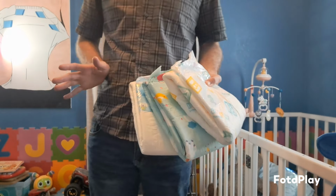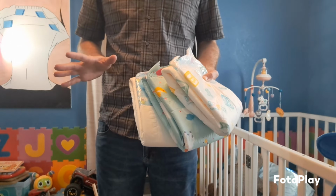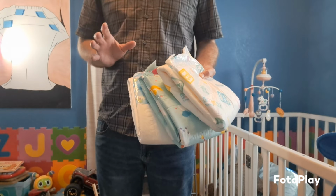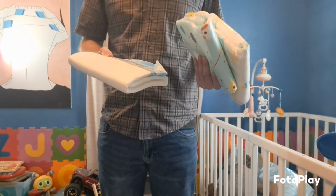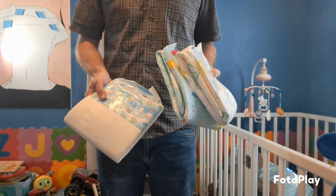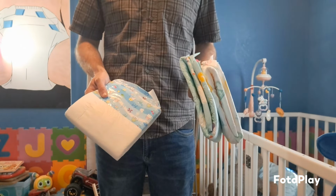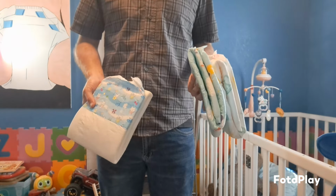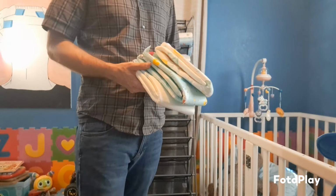I am a big fan of Bambino diapers. They're not the thickest diapers on the market, but they are very versatile. They're not super crazy thick, so you can wear them to work. They have very good plastic. They're very soft inside. They are above average in a lot of categories. I would say the plastic is above average. The softness on the inside is above average. The thickness is, I would say, average, right? They're not crazy thick diapers. They're not thin either. So that's why they're average.